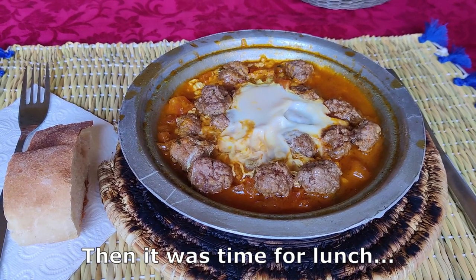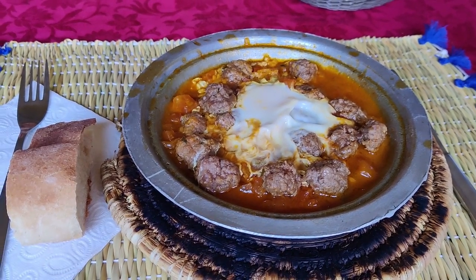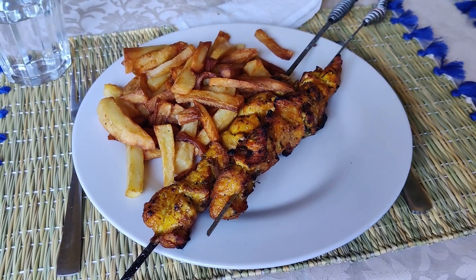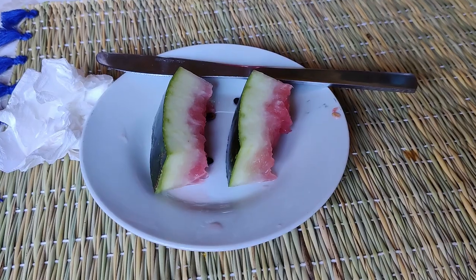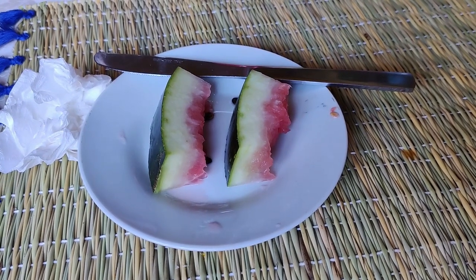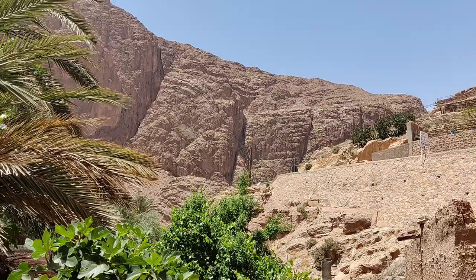After some vegetarian soup, we're now having a really nice lunch. Mine is a beef tagine. And for me, after having had a delicious Moroccan soup, I got chicken skewers which come with fries. And to finish, some watermelon. Lovely. How's it going down? Really good.